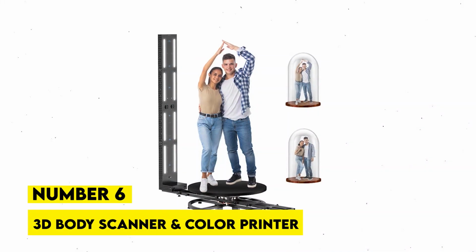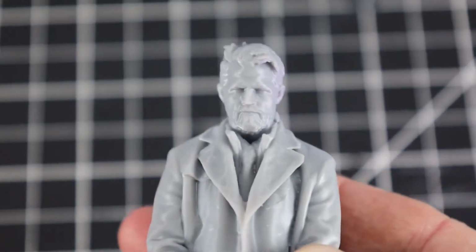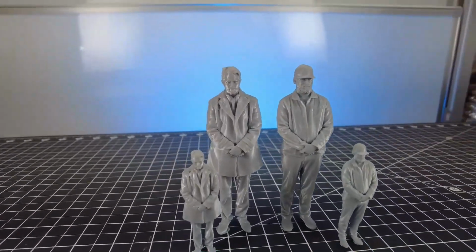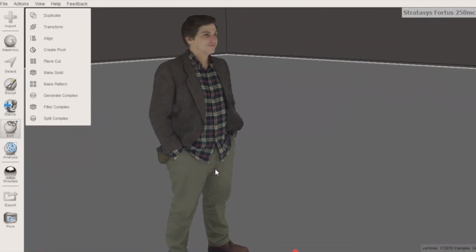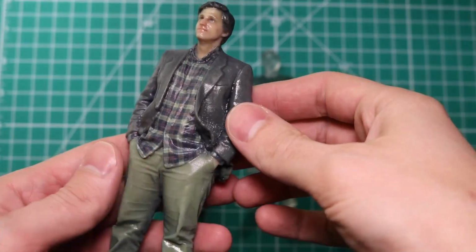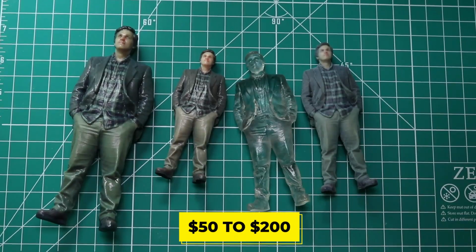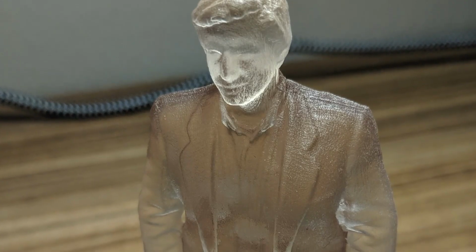6. 3D body scanner and color printer. Forget 2D portraits. This machine captures full color 3D models of people or pets, down to clothing textures and facial features. Use it to create custom figurines, wedding cake toppers, or character replicas. It's perfect for events, gift shops, or even mobile setups at malls. Each scan takes seconds, and prints sell from $50 to $200. No sculpting, no painting. Just scan, print, and sell something no phone app can create.